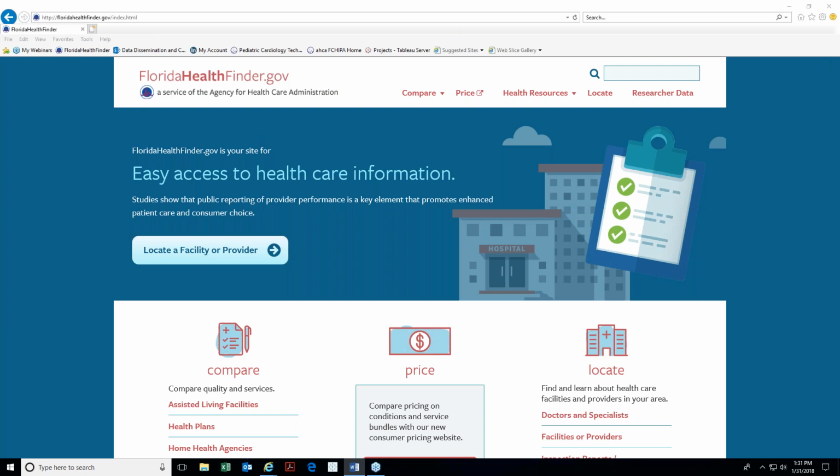But the second task that AHCA is responsible for is licensing healthcare providers. The providers that are licensed by AHCA include hospitals, assisted living facilities, home health agencies, and many more. There are currently approximately 49,000 healthcare providers licensed by AHCA in Florida. And the third task that AHCA is responsible for in Florida is collecting healthcare information about the providers that are licensed by AHCA and disseminating this information to the public. And it is that third task that Florida Health Finder is all about.